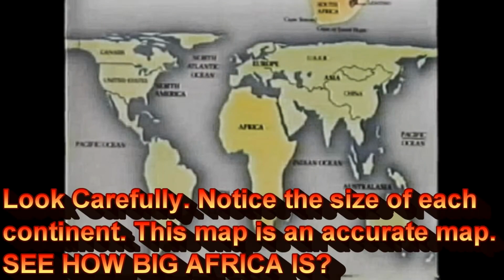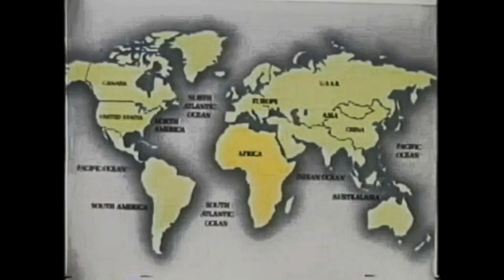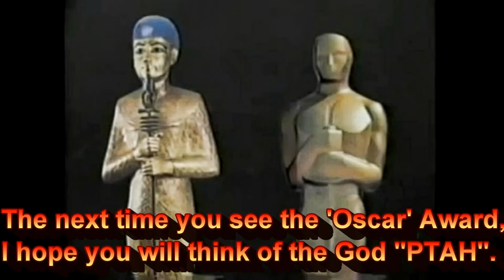Look carefully. Look at the size of each continent. This map is an accurate map. See how big Africa is? Now watch. This is the map the world saw up until the 1970s. Look at Africa. You saw this map in school, if you were in school up until the 70s. The next time you see the Oscar award, I do hope you will think of the God Ptah, where they got it from.